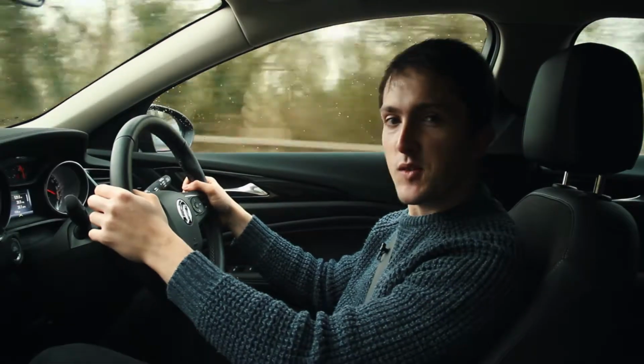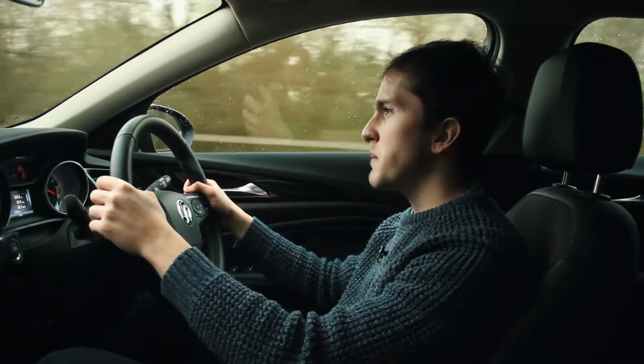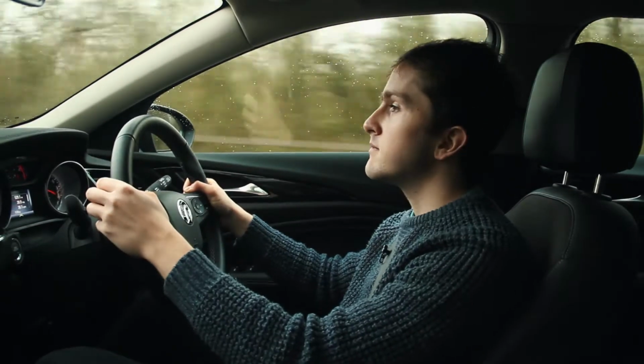Hello and welcome to the new Vauxhall Insignia Country Tourer. And I'll start by saying that I feel like I've spent quite a decent amount of time with the new Insignia over the last 9 months or so.